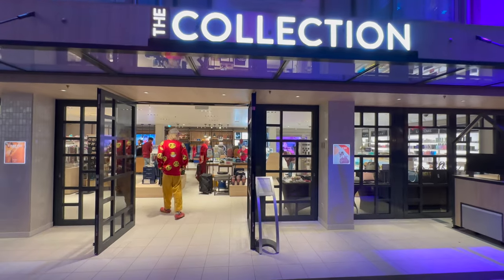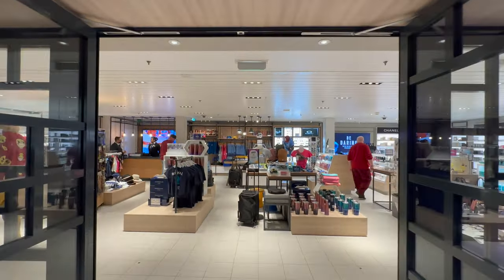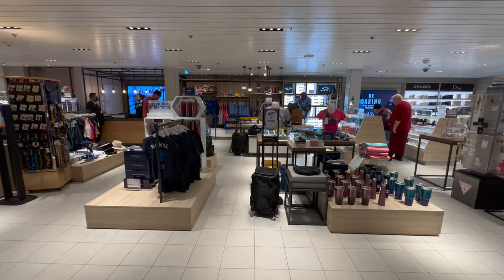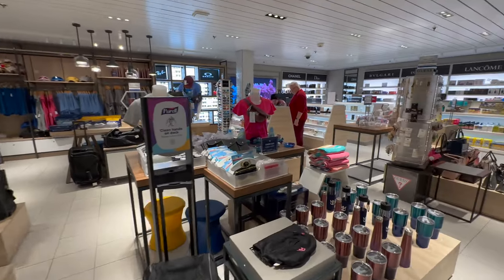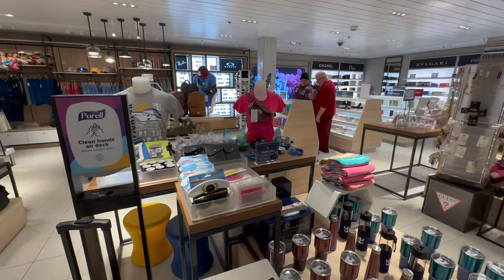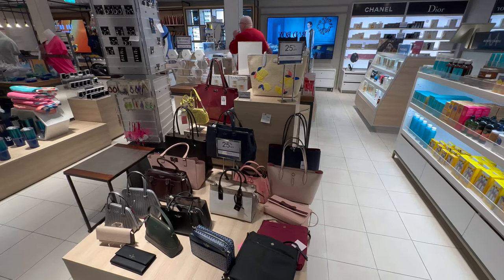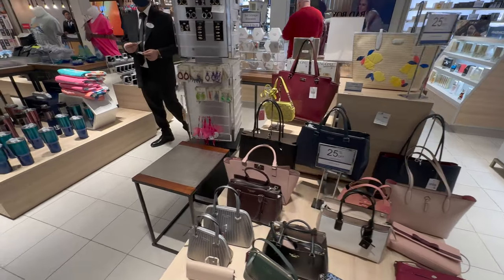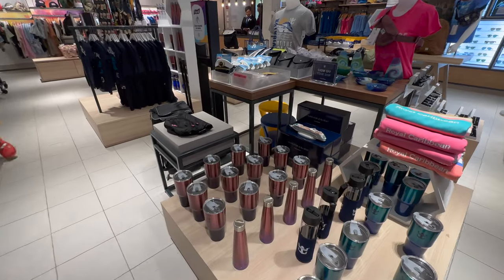Across from the Bamboo Room is The Collection. This is Royal Caribbean's merchandise shop on Navigator of the Seas. It really is a large hodgepodge of merchandise here. Most of it has Royal Caribbean logos on it. Some of it is just kind of strange. They sell everything from souvenirs to necessities that you might have forgotten before you got on the ship.